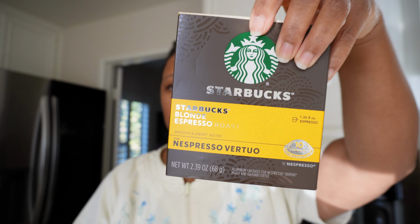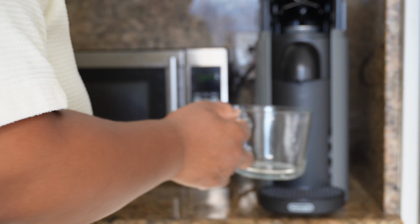I'm going to go ahead and make my coffee and my breakfast, which is only going to be cereal and a Nespresso shot. Espresso, Nespresso. Nespresso is the machine. Espresso is the coffee shot. And so again, this is the one I purchased yesterday at Target.